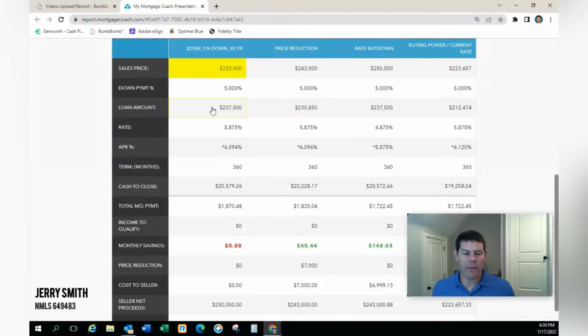What that would look like from a loan amount standpoint would be $237,500, and let's just say that from an interest rate standpoint, the interest rate was 5.875% based on a 30-year fixed. Now we're disclosing APR because we have to disclose it, and the term here, 360, is the number of months in a 30-year mortgage. The cash to close shown here is basically the 5% down payment plus all closing costs, prepaids, and setting up the escrow account, just giving people a pretty reasonable idea of what out-of-pocket expenses might look like.